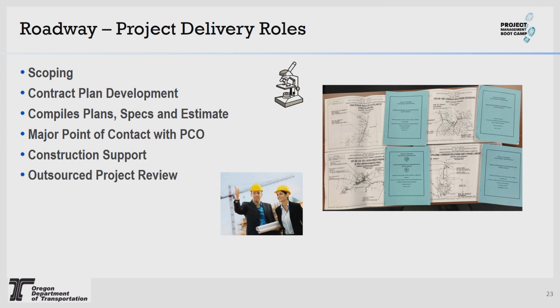Construction support. Roadway provides construction support through the entire process of construction, including starting and bidding. We do assist and/or write addendum for construction during the bidding process. We assist construction in writing CCOs. Oftentimes we provide the documentation they use to do this. And we, most importantly, provide and coordinate the construction survey handoff package. A lot of people don't know what all this entails. I'll go a little bit more into detail on that later on.